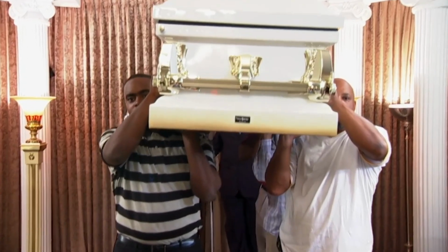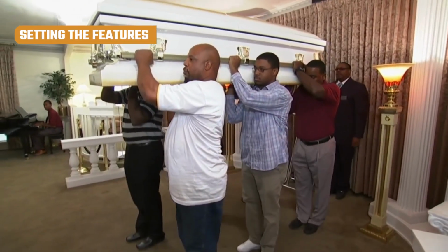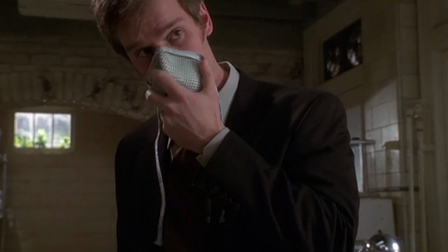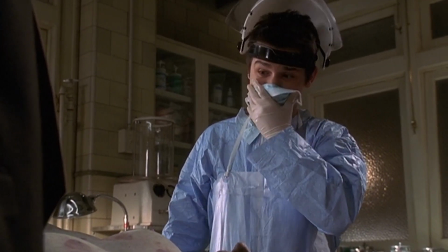too much. The embalmer will also shampoo the body's hair and perform other cosmetic treatments like manicures and the application of makeup. If you've ever been to a wake or viewing of a dead body, you may have observed the peaceful expression on the deceased's face. As you might imagine, people don't naturally look like that when they die. The embalmer has to create that expression through a process known as setting the features.